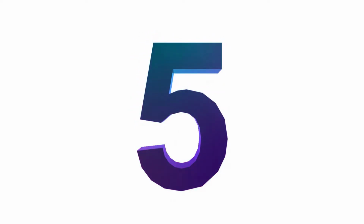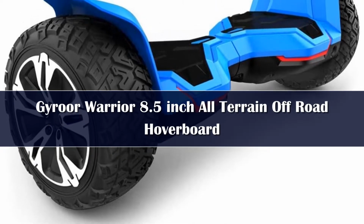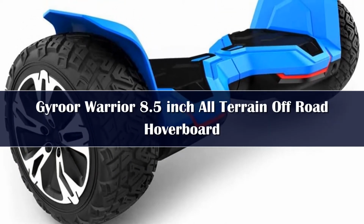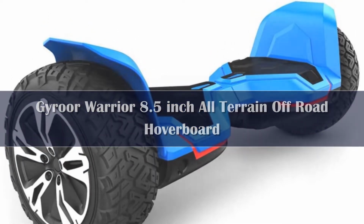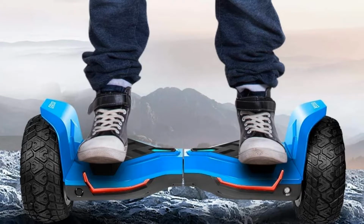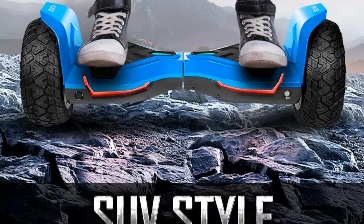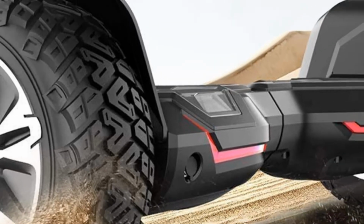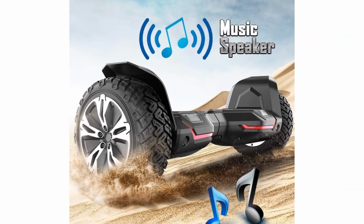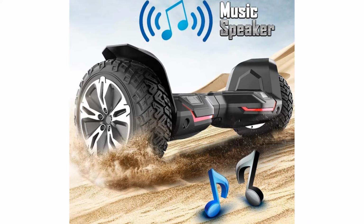Number 5. If you're looking for a hoverboard that is sturdier than most others and built for all-terrain use, look no further than the Cheeror Warrior. With massive 8.5-inch wheels and self-balancing capability, this hoverboard can take a punch better than any other board on our list. It's also the fastest on our list, and one of the fastest hoverboards on the market, with a maximum speed limit of almost 10 miles per hour. Granted, that's not super fast, but it's a decent speed limit that isn't too slow or too powerful.